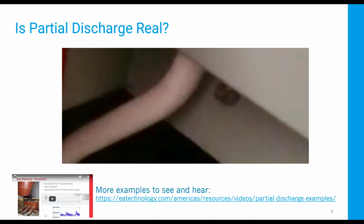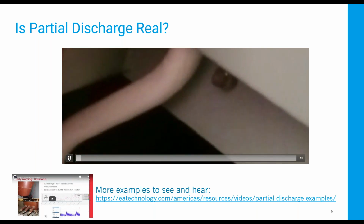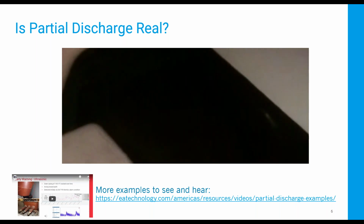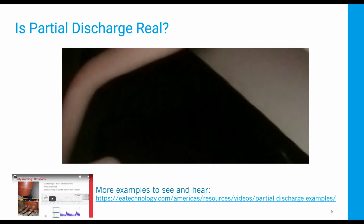It's always a great way to learn. This is a little clip here. You may not be able to hear the sound, but it's visible discharge that you see there.